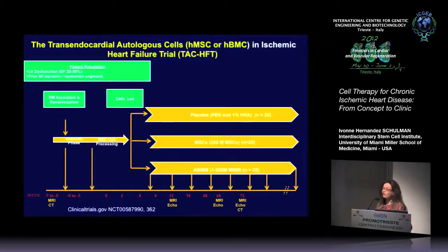So the other trial that we have ongoing is the transendocardial autologous cells, human mesenchymal stem cells or human bone marrow cells in ischemic heart failure trial. This was the first trial using the transendocardial catheter to inject the stem cells. Again, this is patients with EF, ejection fraction between 20 and 50%, prior MI, evidenced by an akinetic or dyskinetic segment. Patients undergo bone marrow aspiration, expansion of the bone marrow cells or the mesenchymal stem cells, and these patients were, again, randomized to receive either placebo, mesenchymal stem cells, or autologous whole bone marrow. And they are followed by either MRI and echo.